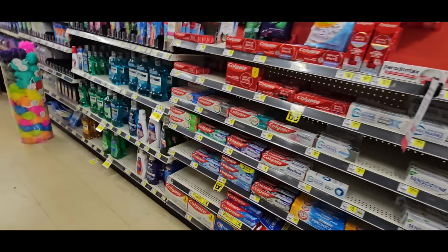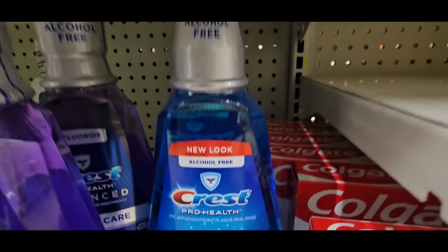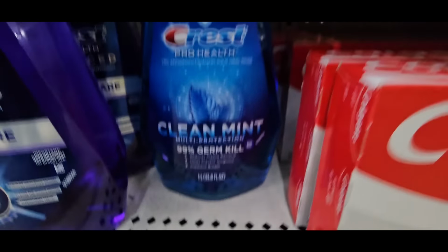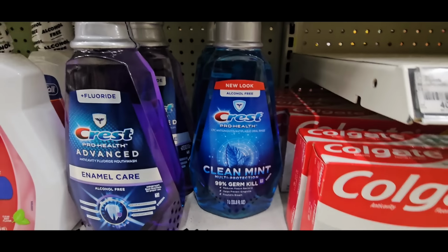And here it is. This is the mouthwash that I'm gonna pick up. You see the Crest right here, Pro Health, 1 liter. It's $5. So that's gonna be $2 right there, guys, that deal. So that's a great deal right there.